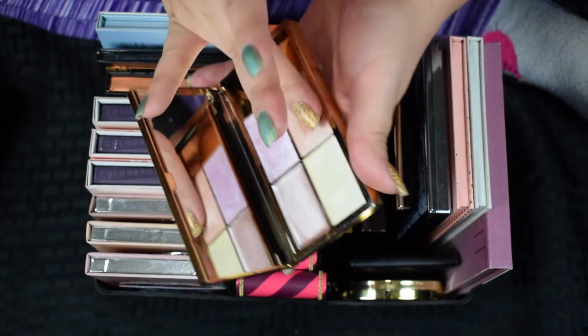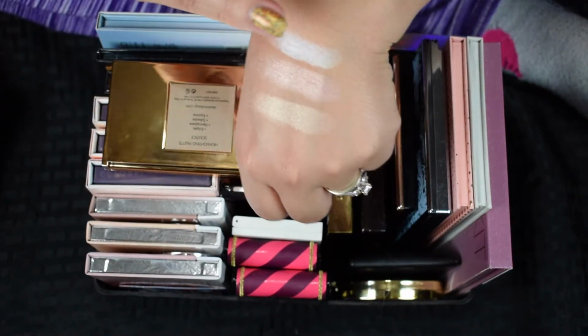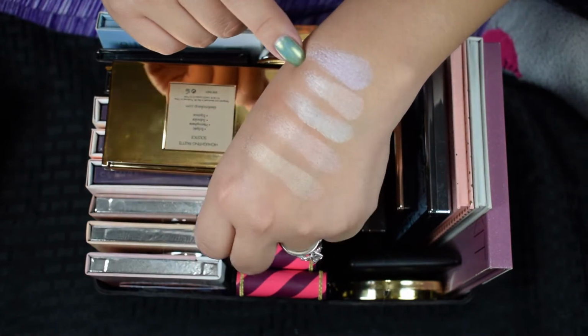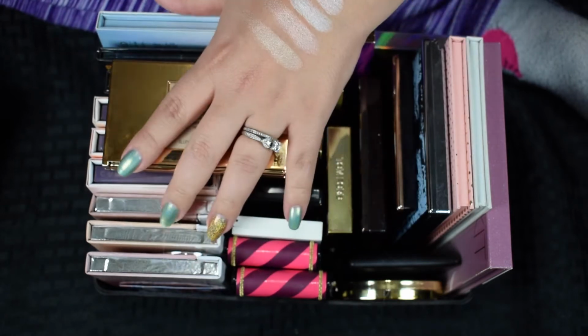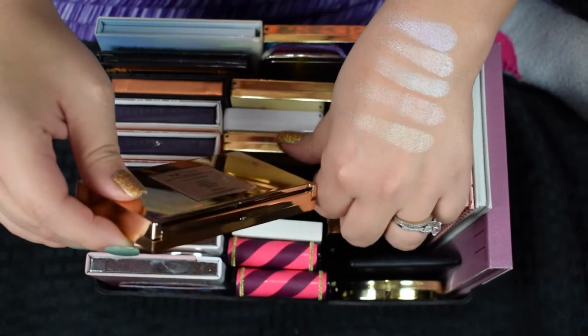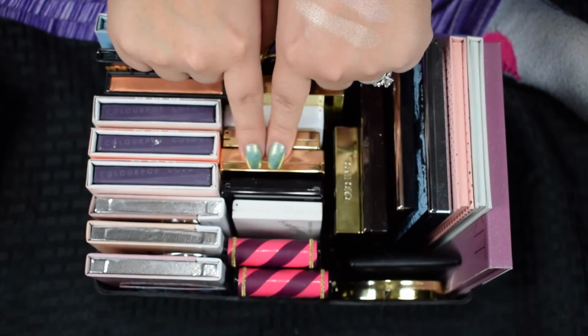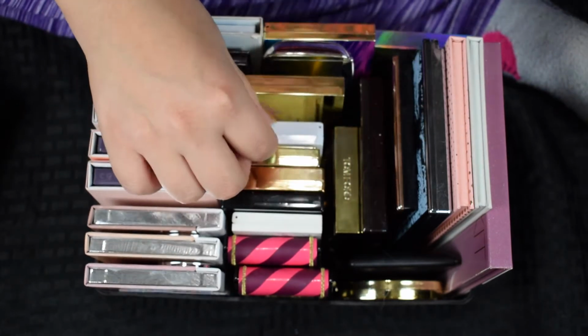Next I have the Sleek Solstice palette, and quite honestly I'm not very impressed with this palette. I think they're a little bit glittery, and all 3 of these just end up looking the same when you put them on the face. I don't really understand the hype around this highlighter. I ended up decluttering the other one in Cleopatra's Kiss and sold that on my Mercari website already. I am going to keep this one, but honestly I may declutter it if I don't get any more use out of this within the next year or so.